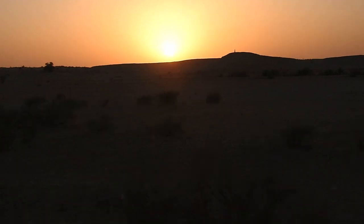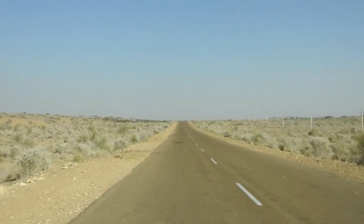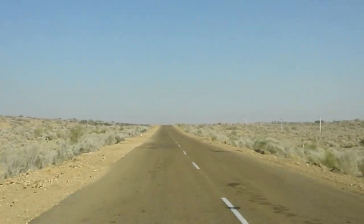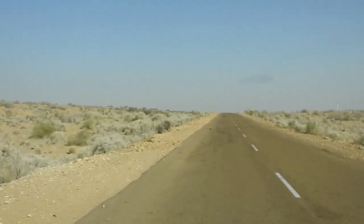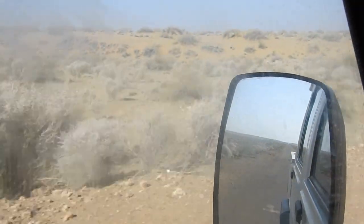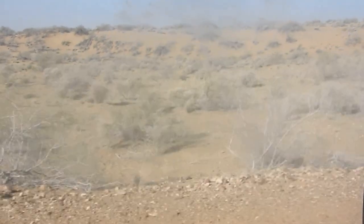Situated in the Thar Desert, Rajasthan, India, Desert National Park is a class of its own. With a huge variety of flora and fauna, Desert National Park is the perfect example of an ecosystem.